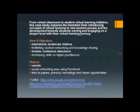If you want to find out more, have a look at our website, at the social networking areas, where you'll also find links to papers, previous recordings, and career opportunities. Thank you very much.